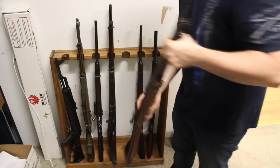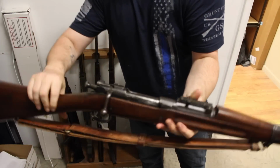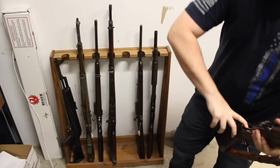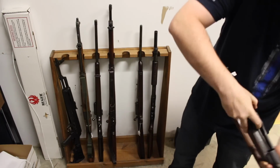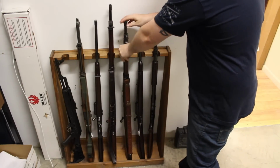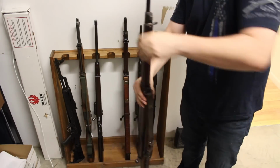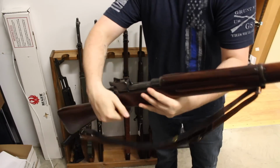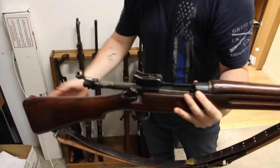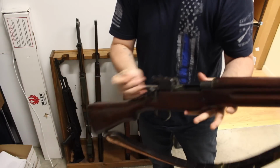This is a 1903 Springfield. Nice. Of course, the surplus stuff is always a lot of fun to get. This is a 1917, so these were the two that the United States would have used. Also, Great Britain used a variation of this in 303. This is a 30-06 made by Winchester.